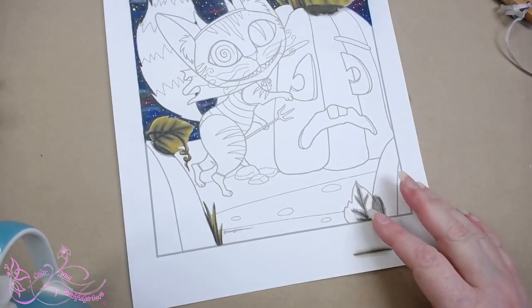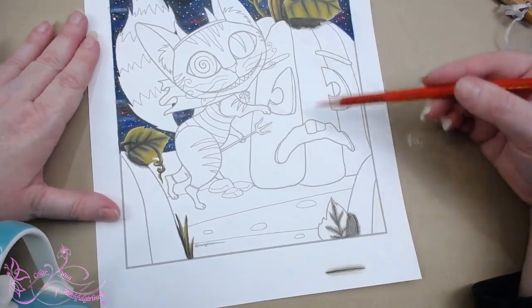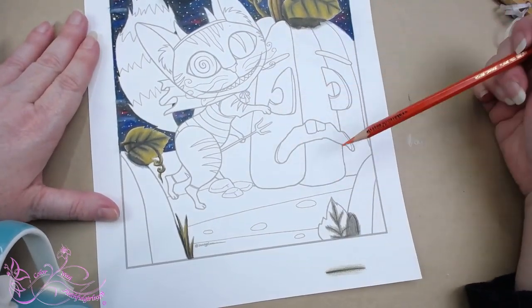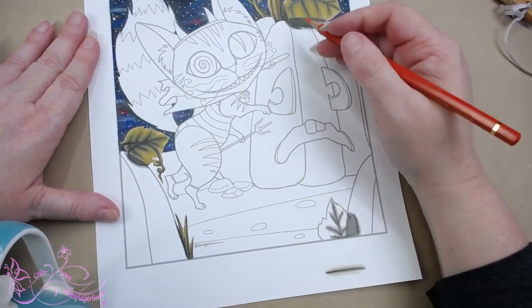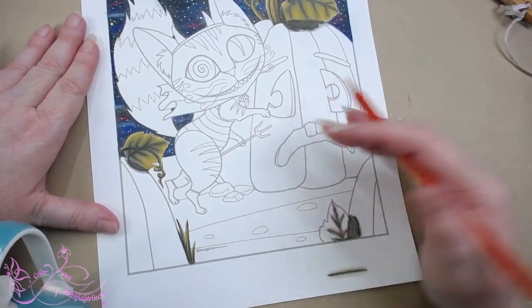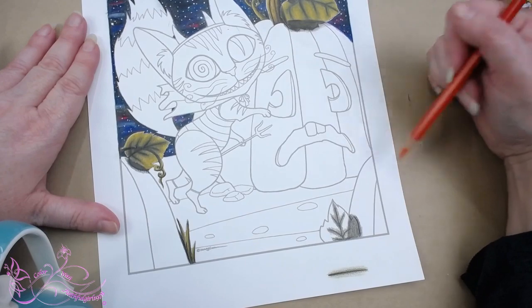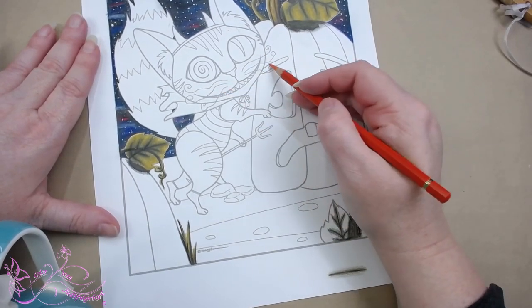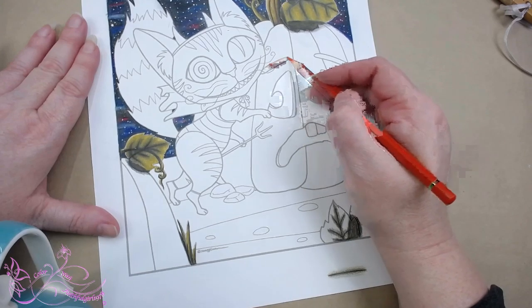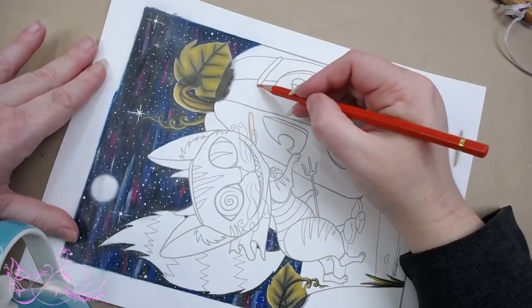So for the glow, I was kind of going to keep it so that there must be some sort of candle sitting inside here. And so that means that if it's in the middle here, the shadows are going to be on the outside edges of the pumpkin. So coming in with a little bit of flame red at the top here and up here.